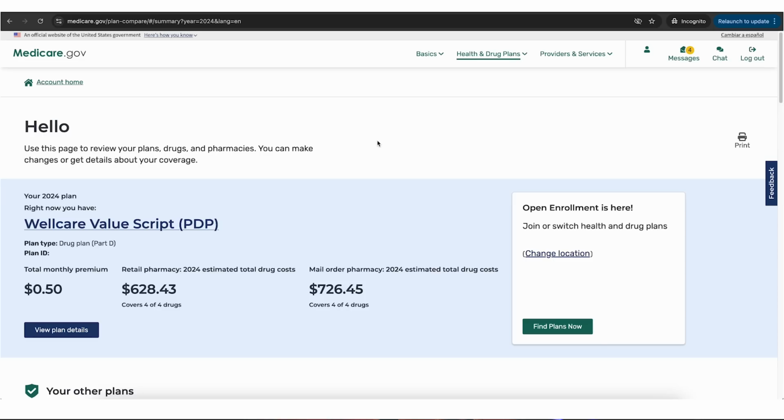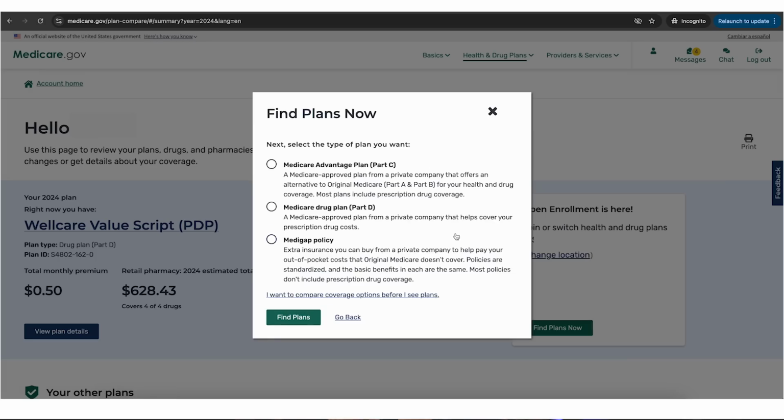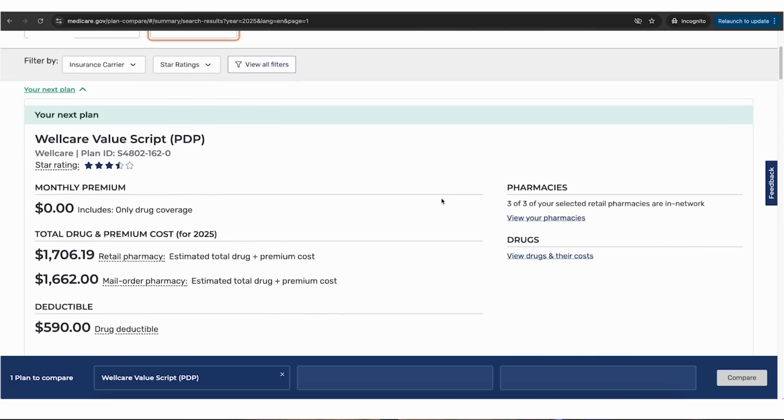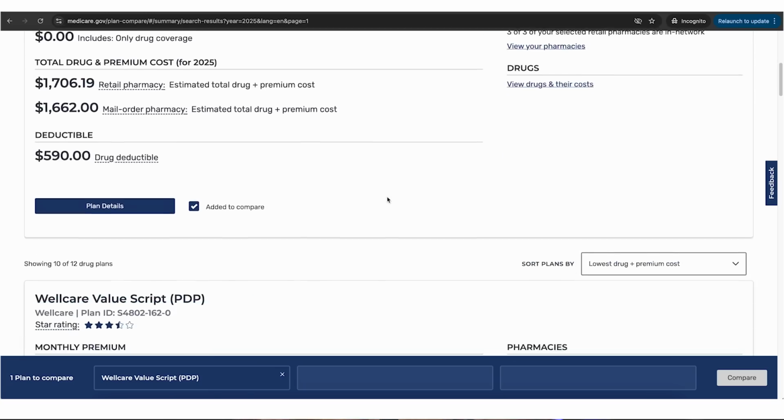Off to the right, click the Find Plans Now button. Choose 2025 and put in your zip code, then click Continue. Next, this is a Medicare drug plan tutorial, so click on the Medicare Drug Plan Part D button and click Find Plans. They make this pretty easy. At the very top is your existing plan and what that will look like for 2025. As you scroll down, it will show you other plans, and this is important.